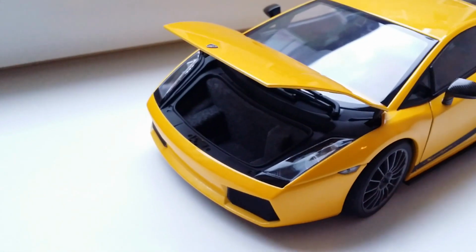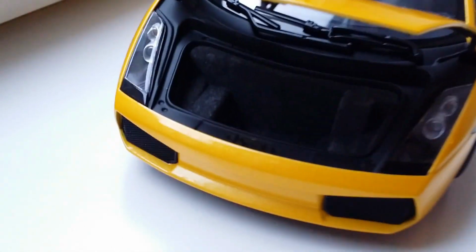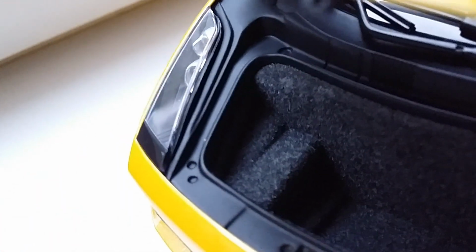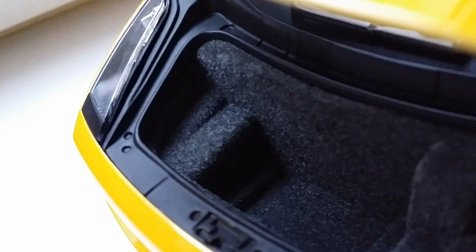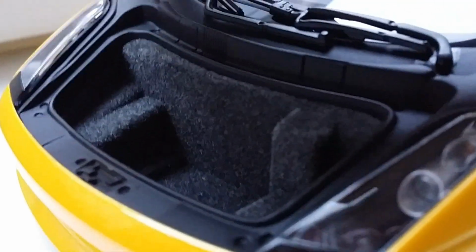The front trunk, of course, also opens on this AUTOart, but unlike the Maisto, we actually have a lot more detail here. To begin with, the storage area is surrounded by this rubber lip, just like on the real car, and you can also see that the storage area is fully carpeted. And I believe that lip exists to prevent luggage chipping away at any hard edges, and also acts as a seal when the trunk is closed.